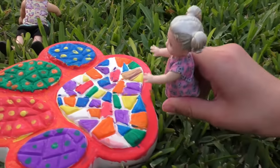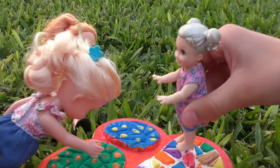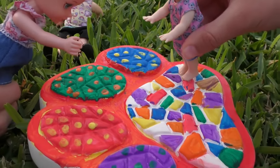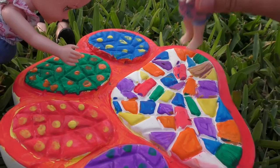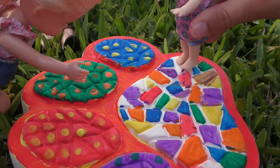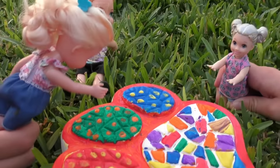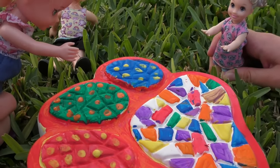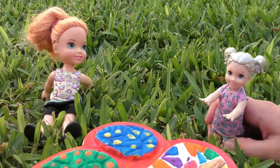I want to step on it. Oh, no, no, no, Snowflake, don't step on it because the paint is still wet. It's still fresh paint. But, oh, okay, well, over here it's dry. Oh, yeah, but you don't want to scratch it though, right? Yeah, okay, but it's still pretty. Oh, well, thank you. Now we can come and play with you in the sand. Is that okay? Yeah, let's go.